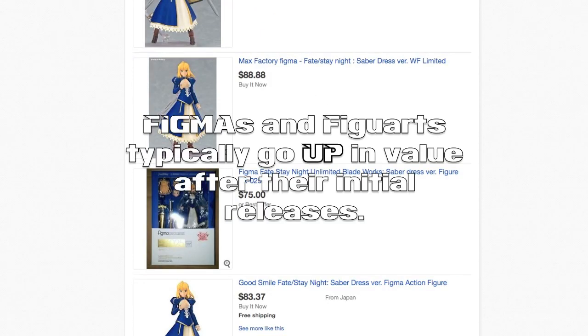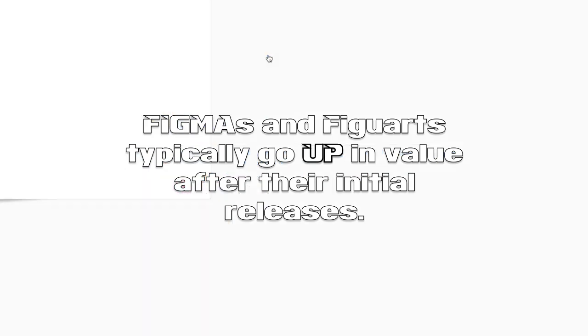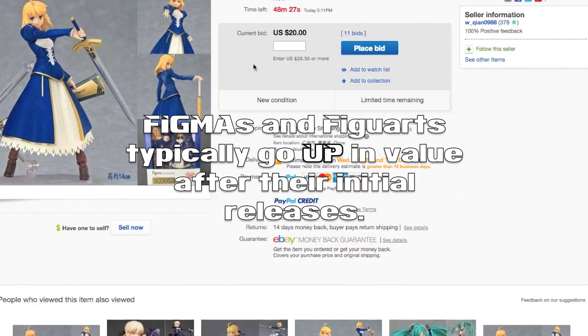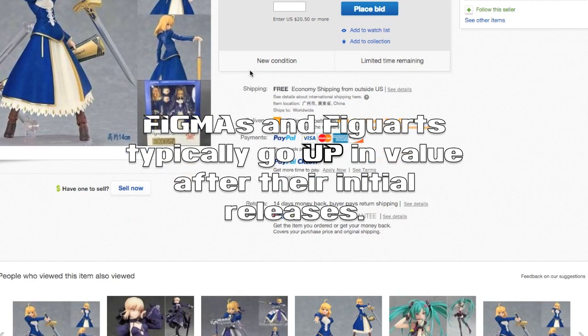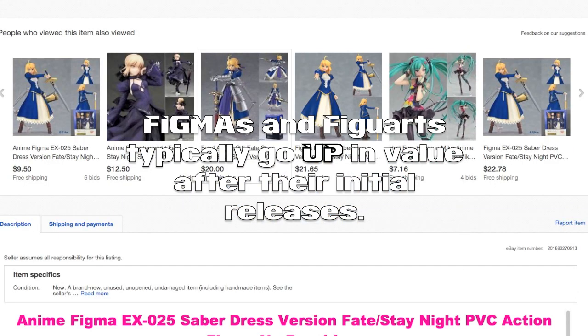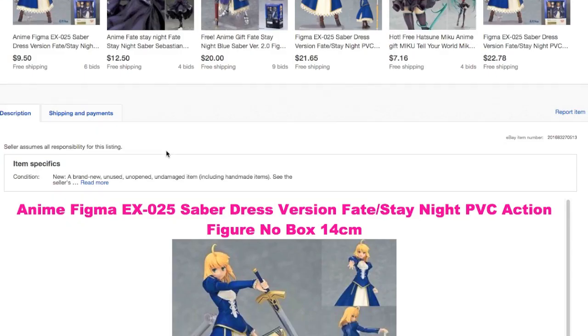Just look at that. And then look over here. $20. We'll click on it. Let's see how many they sold. You see it's coming from China. Look at that. Figma 2.0. Look at all these. This is a freaking statue. $12.50. Look at this. $7.16. Are you kidding me? $22.78. $9.50. Are you kidding me?